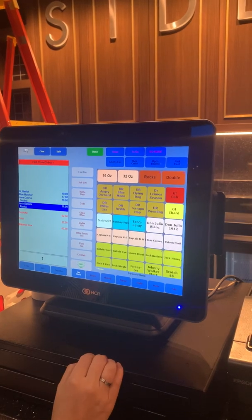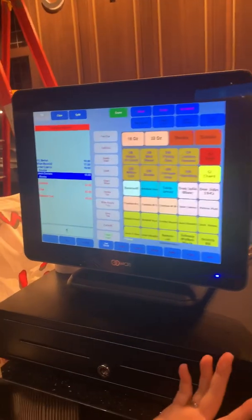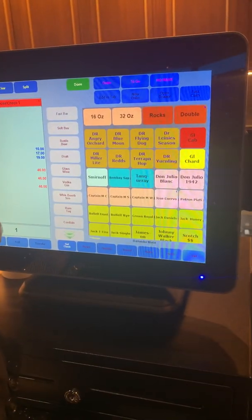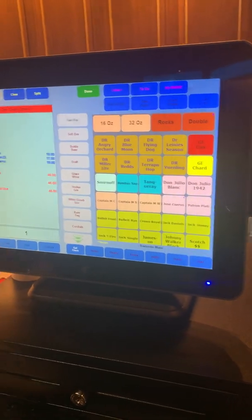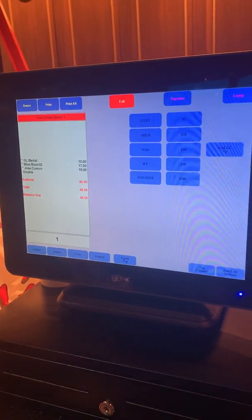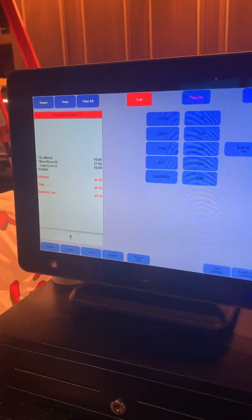So let's say I accidentally clicked Jack Daniels and I didn't mean to. You can highlight it and delete it if you did not send it yet. If you send it, you'll see asterisks on the side of it. So let's say I press close screen. It's now sent. So now if you need to void anything, you would need a manager swipe.